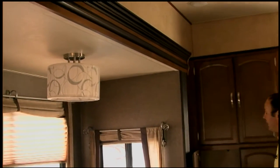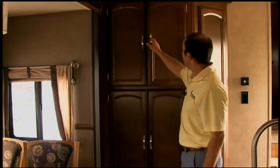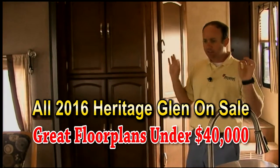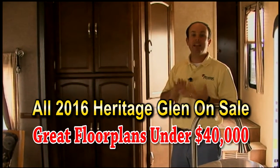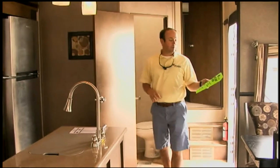You're going to get size for your money in a Heritage Glen. You're going to get a lot of room, a lot of storage, a lot of cabinets for your money in the Heritage Glen. I think that's why it's one of our best sellers. This is the 276 floor plan. We're going to take a walk out of here. I do want to show you the bath and a half and the mid-bunk floor plans, both really good floor plans. I'm glad we got in this unit because this is a really great price.